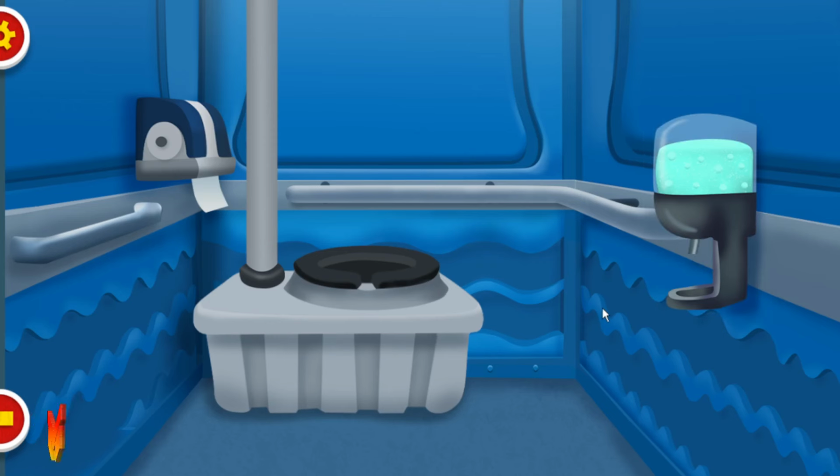I think that's enough for now. We should save some for the next person. Outdoor bathrooms like this one don't flush because there are special ways to clean them instead.